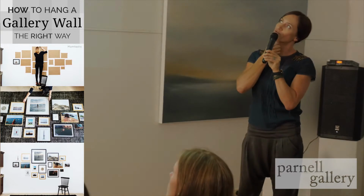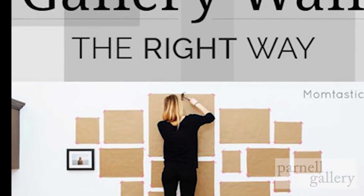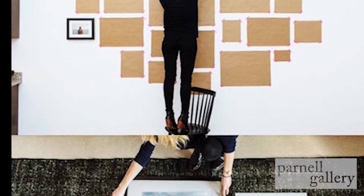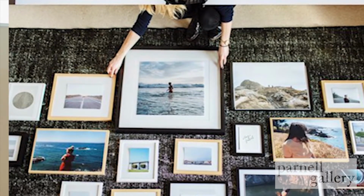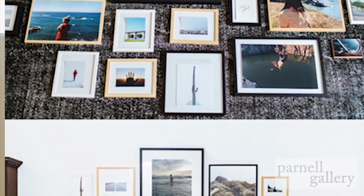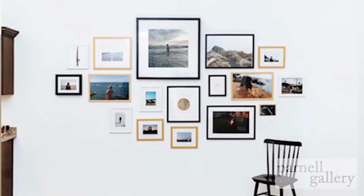Just talking more about format. This is the gallery wall or saloon style of hanging. This is a lovely idea if you've got more of a collection of work and you want to do a display of it. The lady on the slide there is templating, so even if you lay the works out in front of you and trace around them on paper, hang it on your wall and get a feel for the size and how it might all work together.